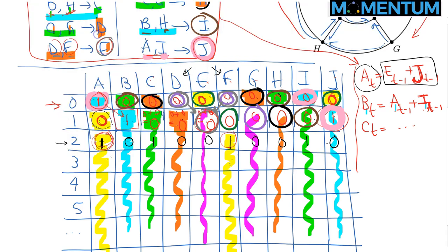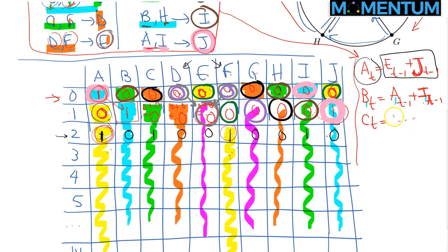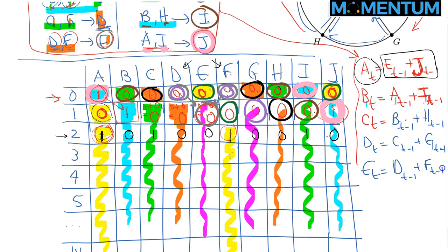So let's choose a different color now. Now I can go pretty fast. Let me just remind myself of the formula. C is just the sum of B and H, B in the previous step plus H in the previous step. D is just C and G, C in the previous step plus G. And finally, E is D and F in the previous step. I hope everybody agrees on what we did so far, right?